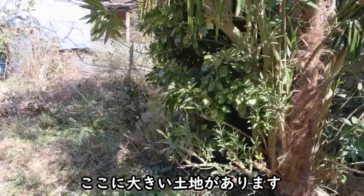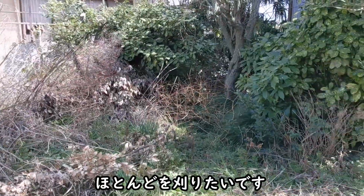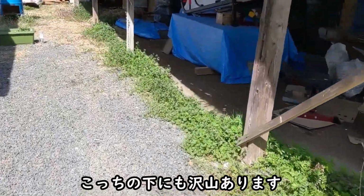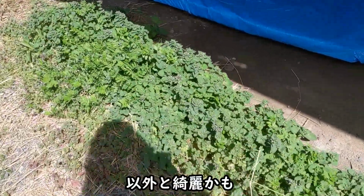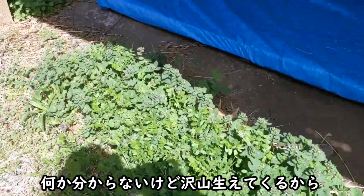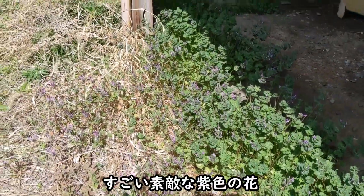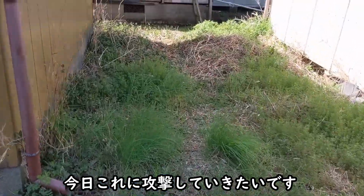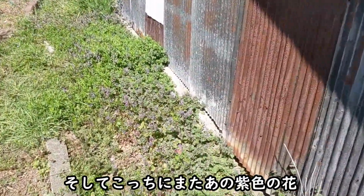Okay, so we've got this huge piece of land here, which is just completely overgrown. I'm going to try and strip back most of this over the next couple of weeks. Down here we have a lot of growth. I actually think this is quite pretty. I don't know what it is, but it's going to take over if I don't do something about it now. Very pretty purple flowers. All of this, I am going to attack it today. And then down the side, again this purple plant.